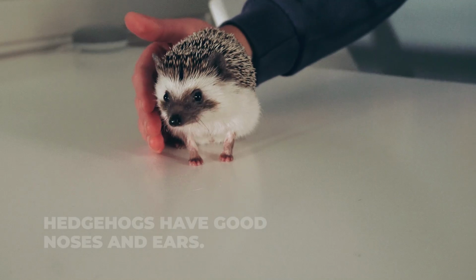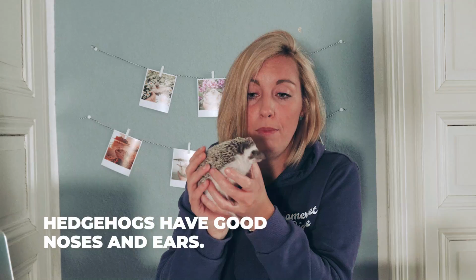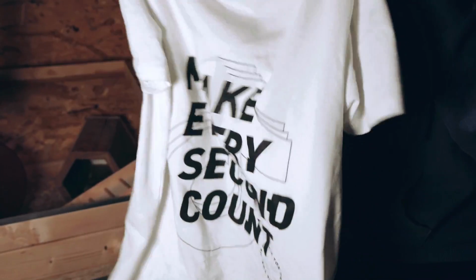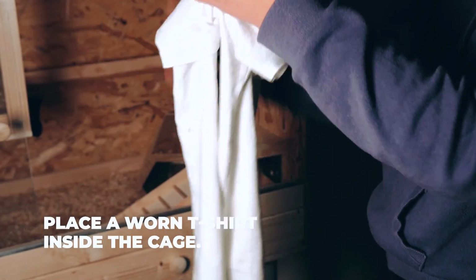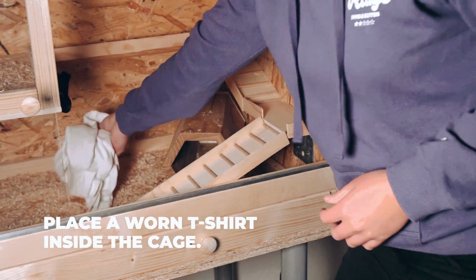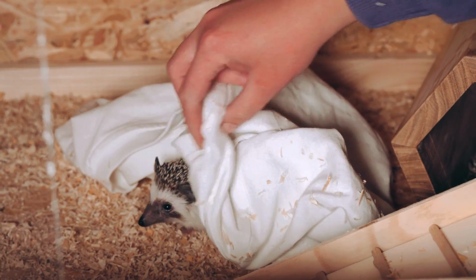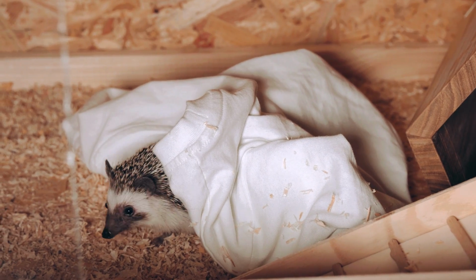Hedgehogs have pretty good noses and ears, but their eyes are pretty bad. So you want to confront your hedgehogs with your voice and your smell as much as possible. My first tip is I take a t-shirt that I previously wore and place it in Herbie's cage. He loves to snuggle and sleep in my t-shirts, and at the same time he gets used to my smell.